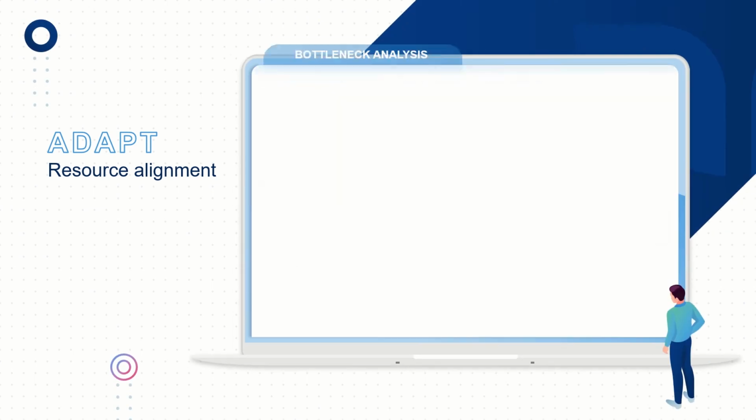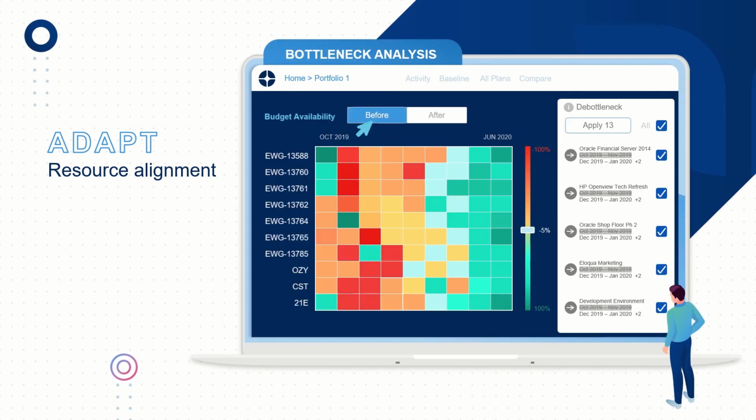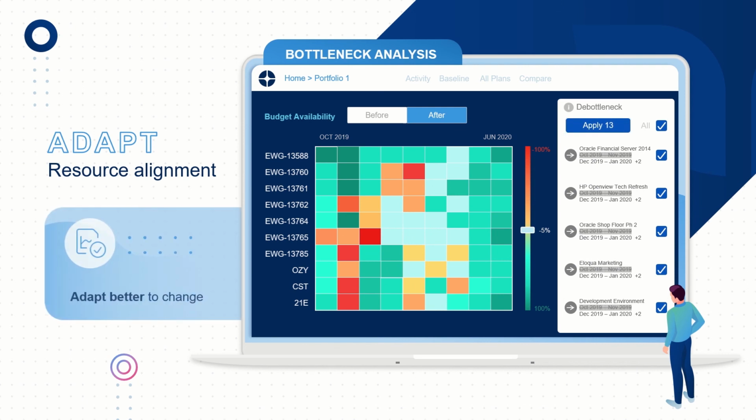Decision Lens Accelerate's bottleneck analysis feature tells you where your resources are constrained and provides recommendations on how best to align timeframes with available resources. It gives planners the tools to foresee planning issues and relieve or avoid costly portfolio bottlenecks. This means that your business can plan timeframes and resources more efficiently and adapt better to change.